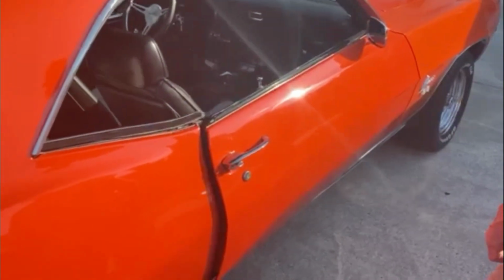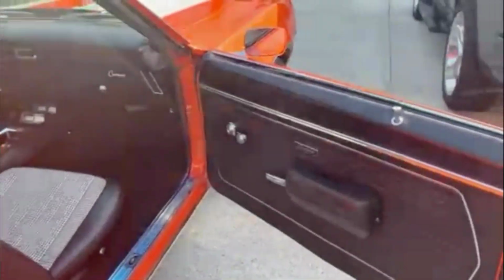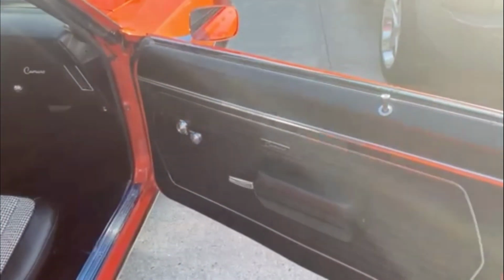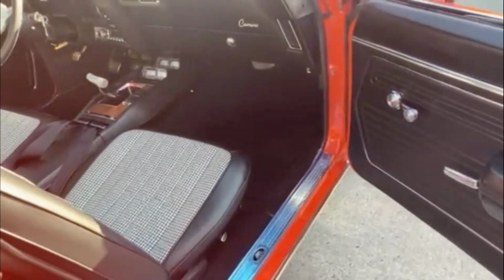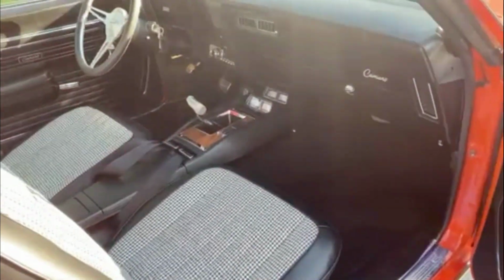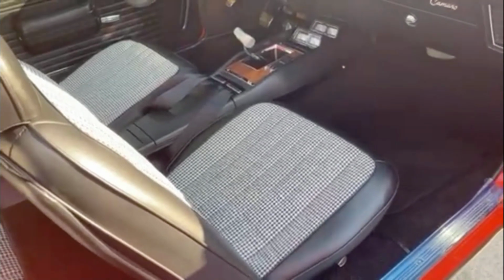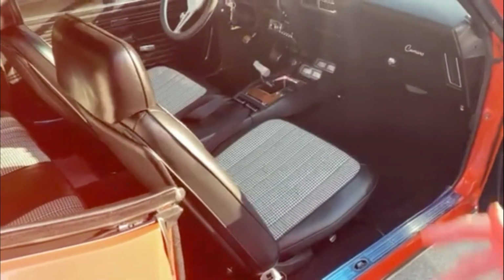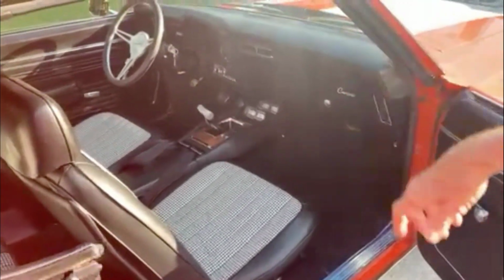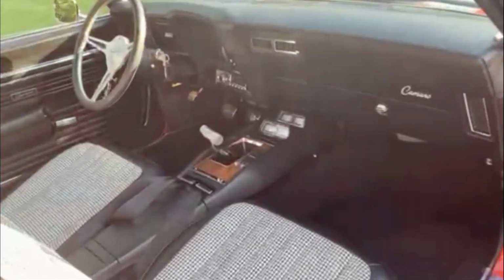Okay, Steve, let's check out the interior here. All right, Harry. From the way it looks, everything's fairly new. Tell me about it. Well, the car came originally with just a black vinyl interior, and we put a houndstooth interior into it. So we had the seats all stripped, put in new foam, new springs, and of course the new covers. There's new carpeting, new seat belts, the dash pad is new, the gauges are all new, and the console's all refurbished. There's a new radio, and a new steering wheel over there. It's a tilt wheel.